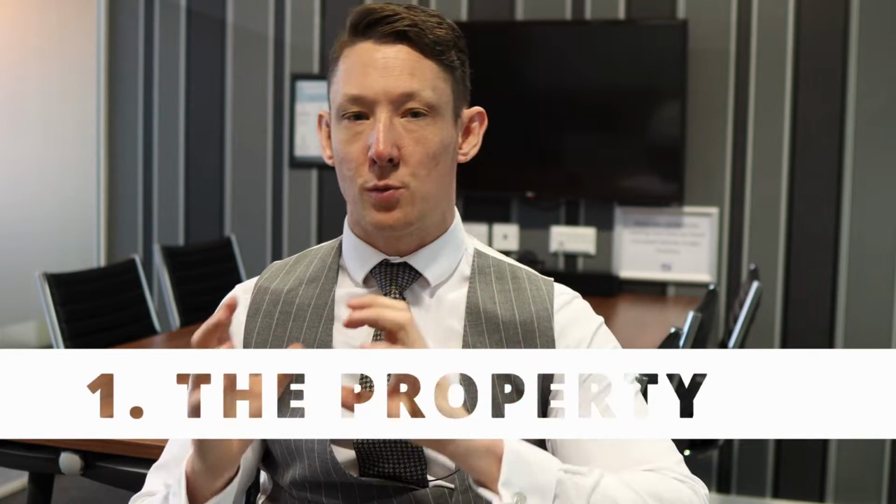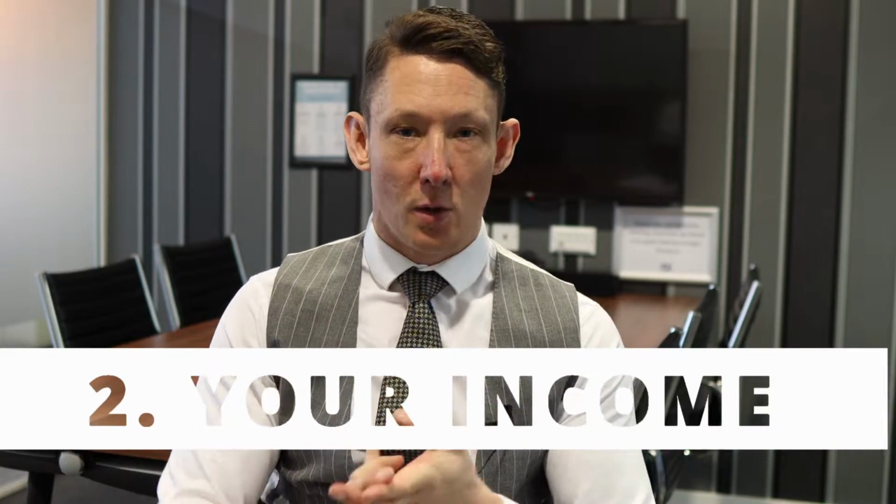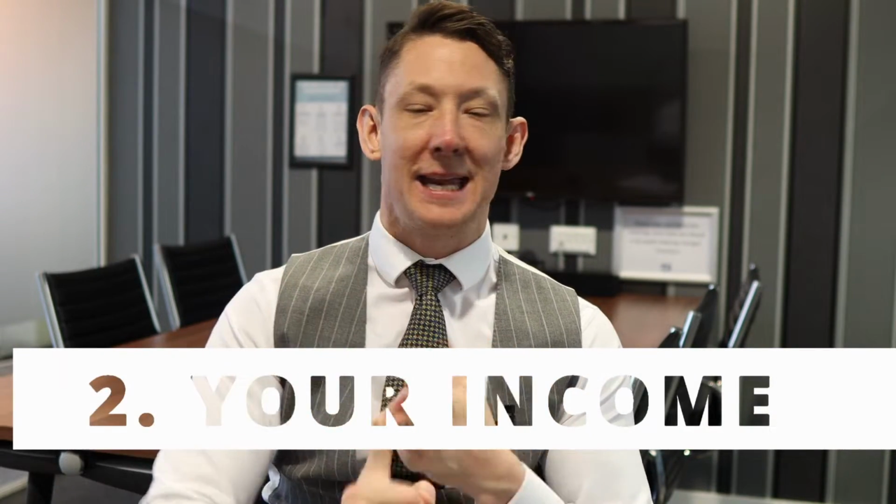Once it's been instructed, there are two parts of the mortgage that need to be agreed. The first one is the property itself, which is why the lender sends somebody out to value the property, and the second part is your income. What they look at is bank statements, pay slips, and ID, just to make sure that what's been keyed in on the initial agreement in principle up front matches your pay slips.